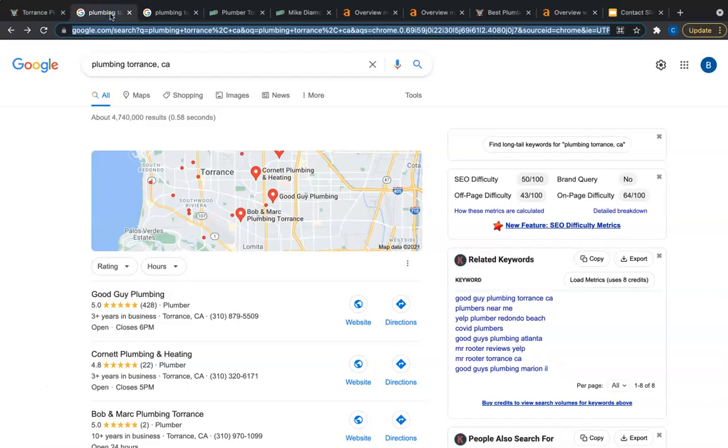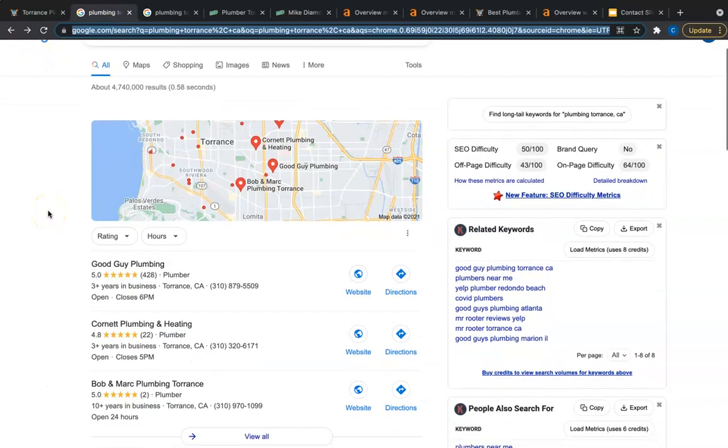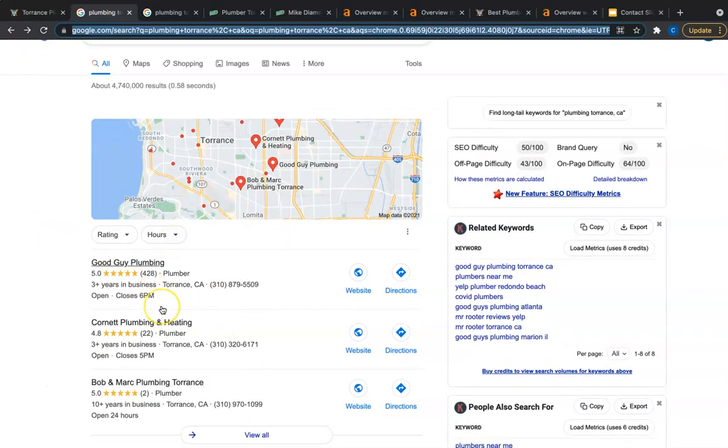So I went ahead and I searched Plumbing Torrance, California to see kind of where you guys are. You definitely want to be in these top 3 of the map pack because this is the first place that people kind of see your website. And you can pay for ads up here, but I have ad blockers on and some people have been burned by ads in the past. So you definitely want to be right here because they can see your reviews, they can see your phone number, how long you've been in business, they can even see you on the map.